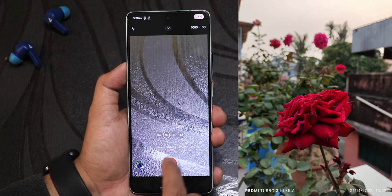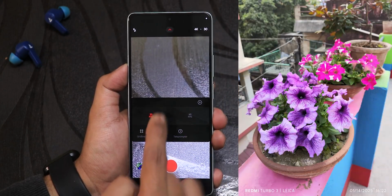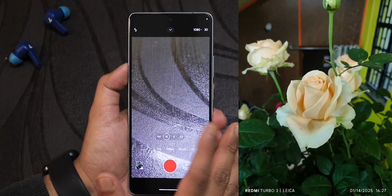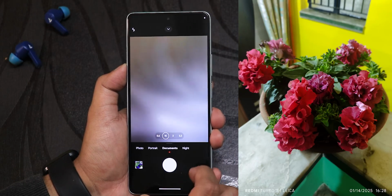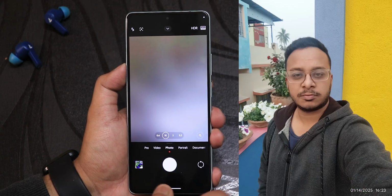But in the video mode, of course, there is up to 4K, but you can only shoot up to 30 fps. There is no 60 fps here, even though this is a Leica camera. But of course, you can shoot 60 fps videos with 1080p if you would like to, as you can see from here. Pro mode videos and everything, those work. And there is the documents mode, the night mode, everything is there. Even the portrait mode photos are working well here, no need to worry.